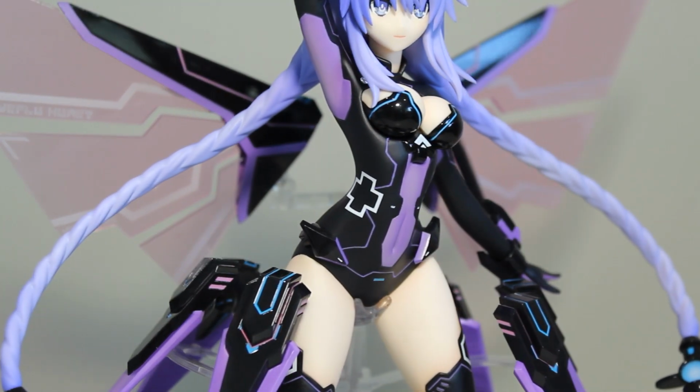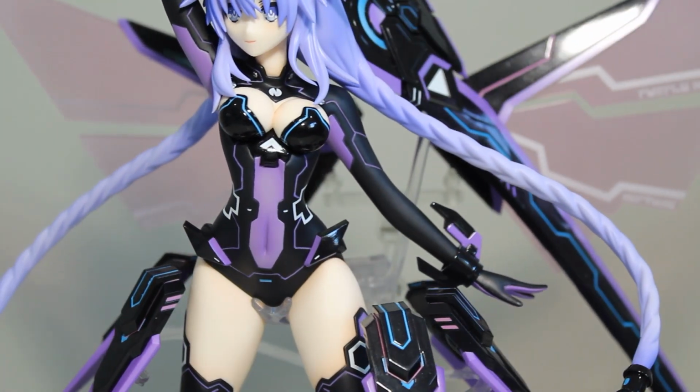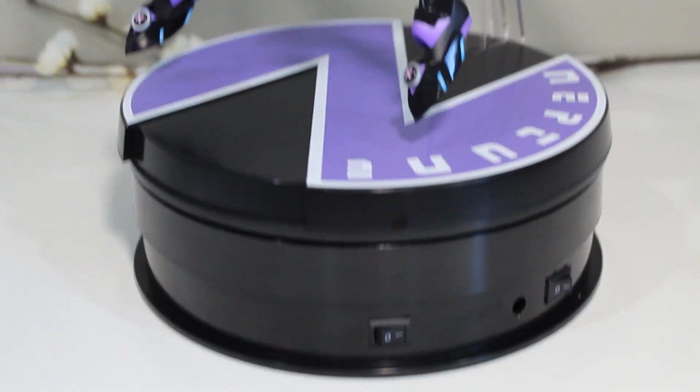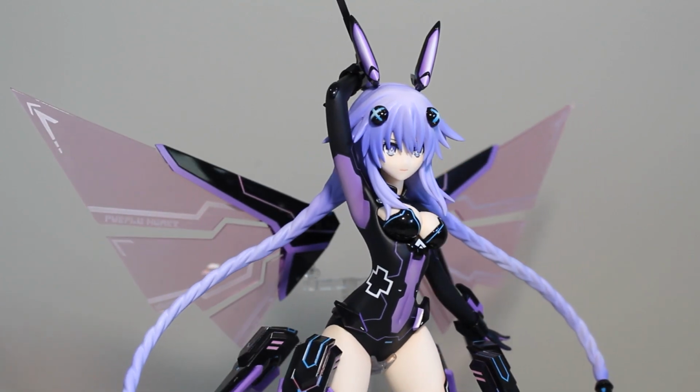I mean, I guess the place where she sits looks a little bit funny up close, like where her crotch area is, but it is necessary to hold her up in a floating position, and overall I would highly recommend picking it up.